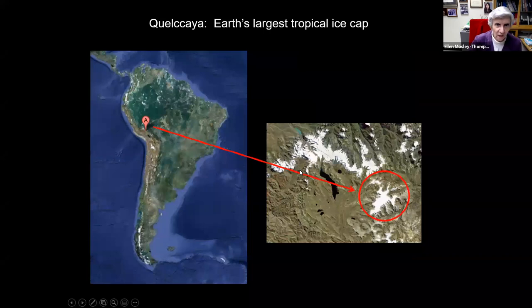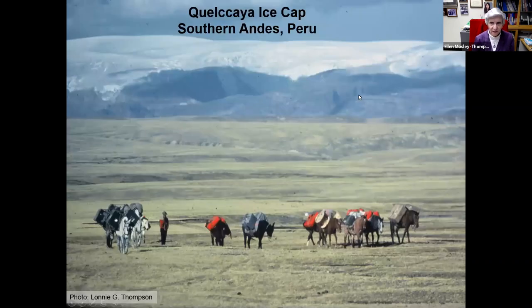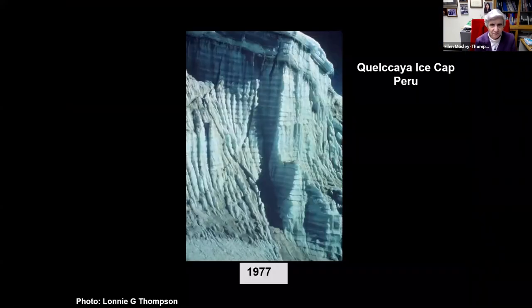So let's take a look at a few places where our team has drilled ice cores. This is the Quelccaya ice cap. It's located here in South America. This is the Cordillera Vilcanota, and this is the Quelccaya ice cap. Looking at it from the ground, you can see it's a very large ice cap. It's actually the Earth's largest tropical glacier.